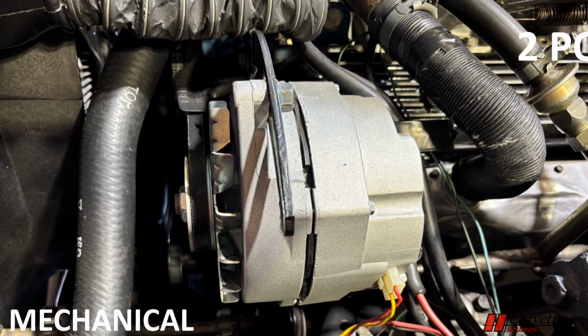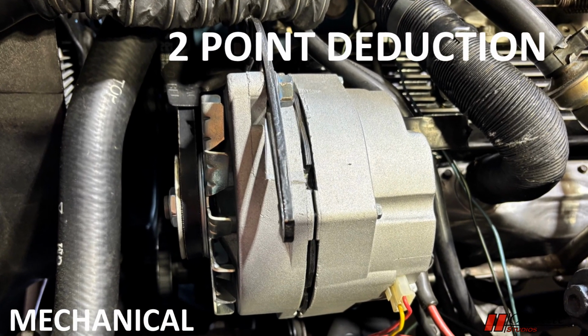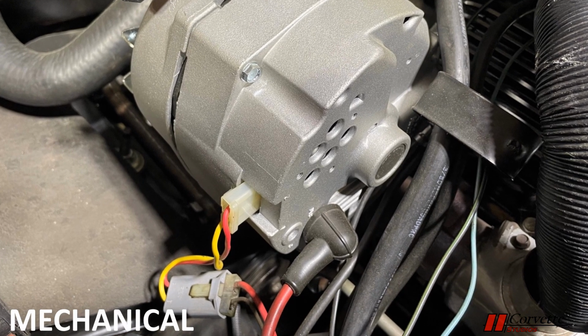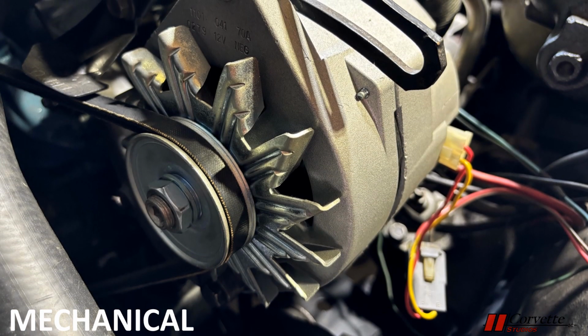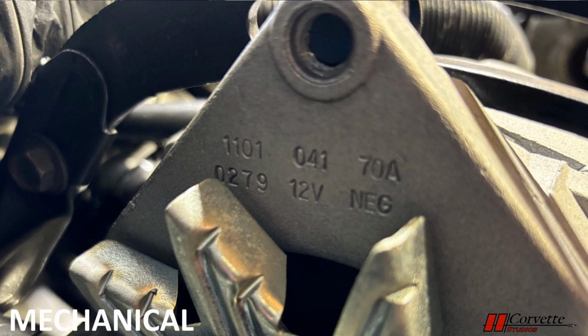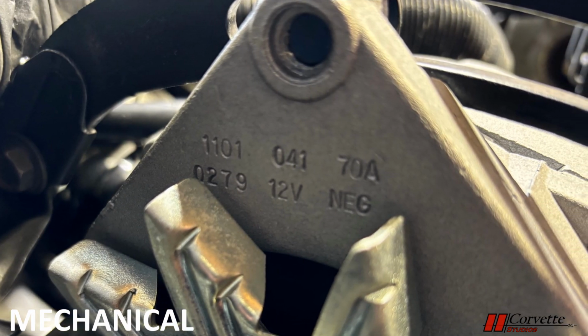There was a 2-point deduction on the alternator for no label and an incorrect wire connector. I'm not sure what they mean by label. The broadcast codes are stamped on the side. I'm thinking they thought it should be in a different location. We will see what happens for the nut judging round.